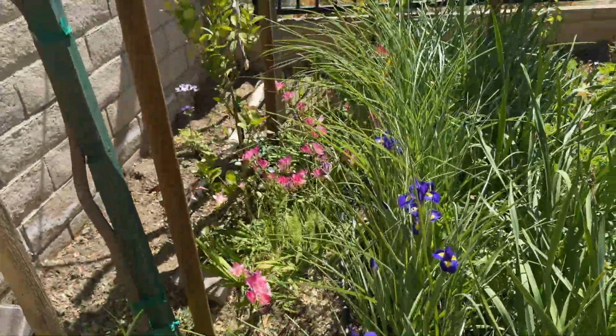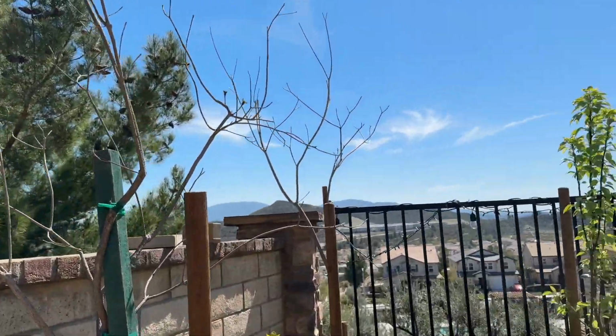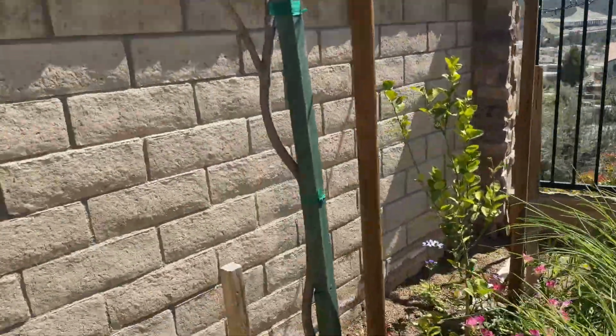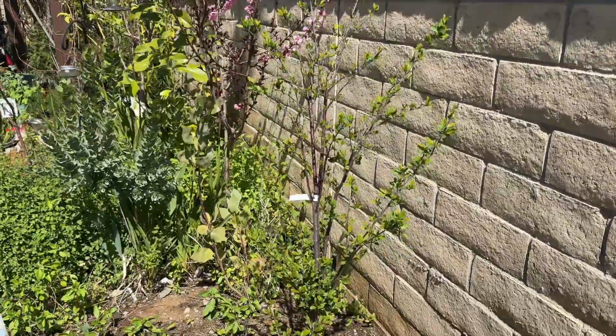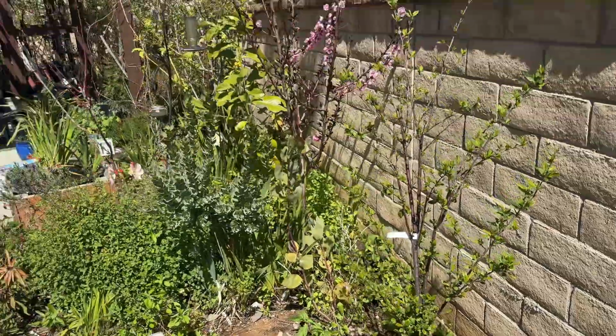Irises, freesias, wildflowers. You see the roses in the back. We got some deciduous flowering trees. We got a pear tree, different types of peaches, even a little citrus. This is a nectarine that's done blooming. A little plum type thing there. Lots of new stuff in this area just put in this year.